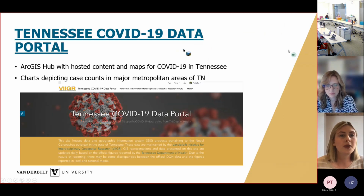In doing that, we created the Tennessee COVID-19 data portal, which is a hub site that houses all this information that we were serving out. It also had all of these dashboards and some additional charts showing spread in the metropolitan areas of Tennessee, as a one-stop shop for all of this data. Stacy and I have been using this a lot in our teaching as well. Students can just come in here, grab the data as a REST API, and use it in any sort of project in ArcGIS Online or in ArcGIS Pro.